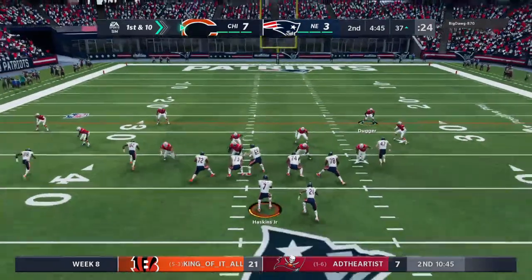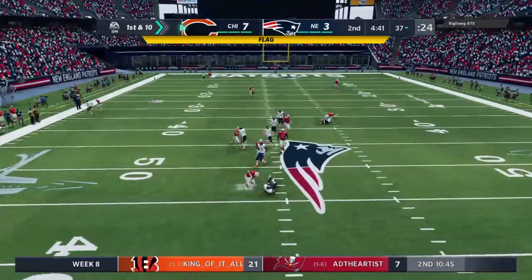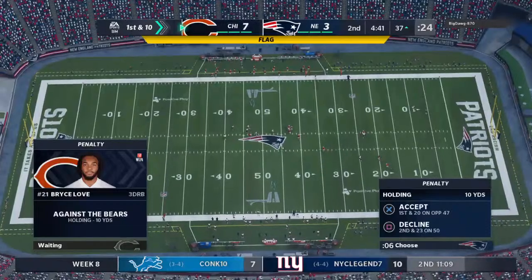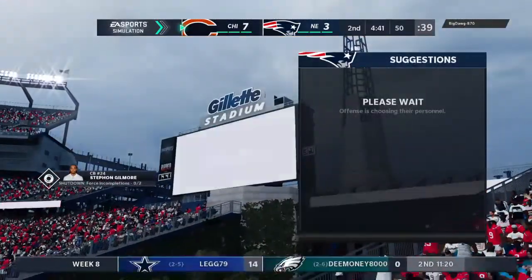But he's the type of guy that scared me a little bit because he's not daunted. Just got right back up, showed some confidence. And the pressure will get to him. He goes down. Now, there is a flag on the play, but this looks like holding on the offense. So they will take the sack instead of the penalty.